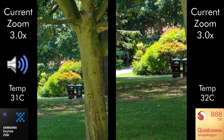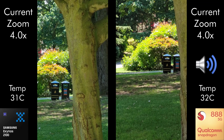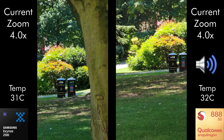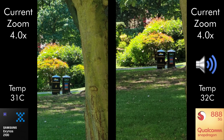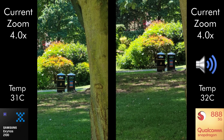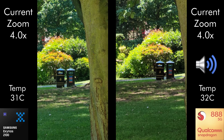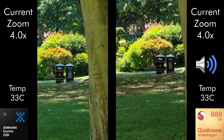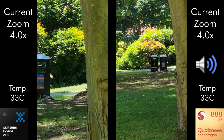So let's go into 4x zoom. I'm just going to zoom into these bins here so we can see what the quality is like from a distance. Try and keep these as level as I can. Both phones are currently at 33 degrees as well. I'm going to 10x zoom now.